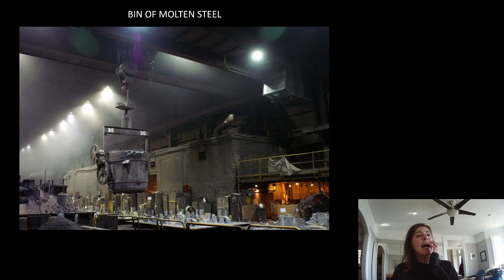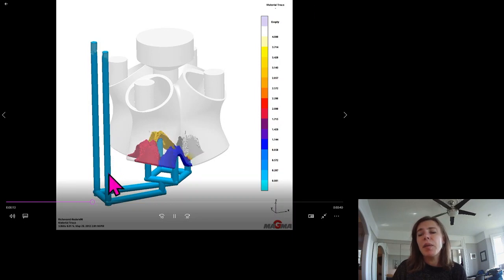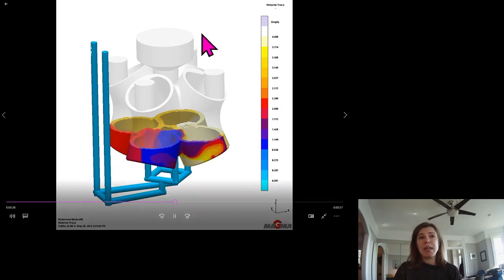So here is, I'm going to show you the video of the filling and the cooling, and then I'm going to show you the images. This one is the material. So here is the steel. Here is the liquid steel coming into the casting. And this is the 60-second video of what their anticipation of the real-time process would be.